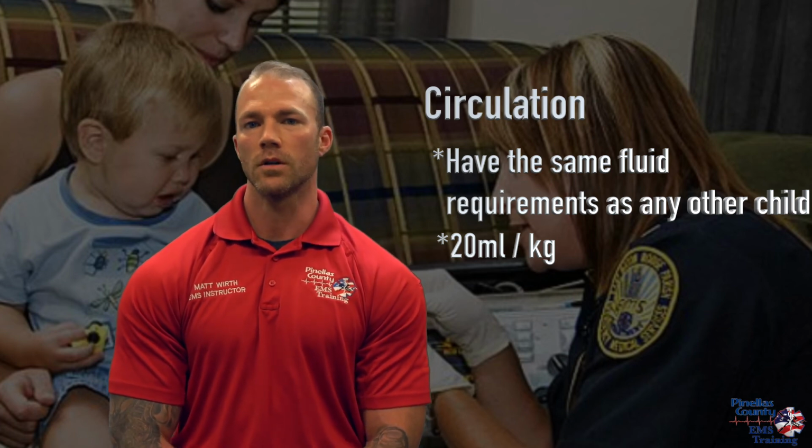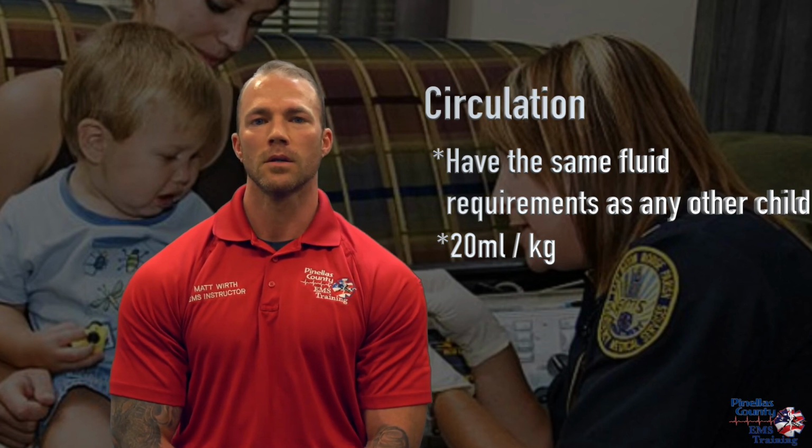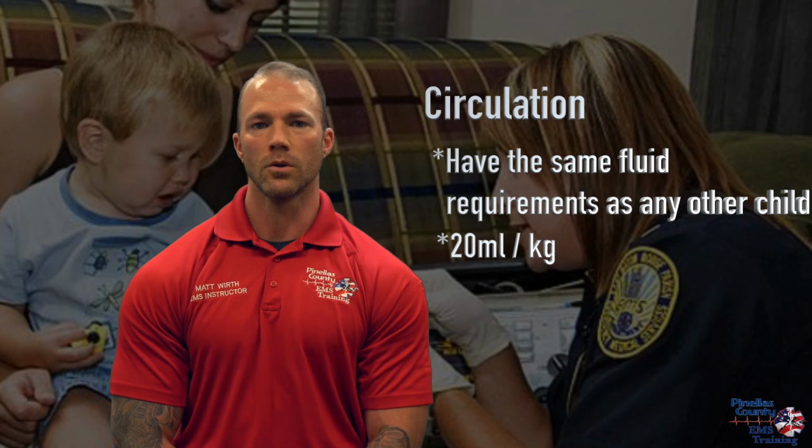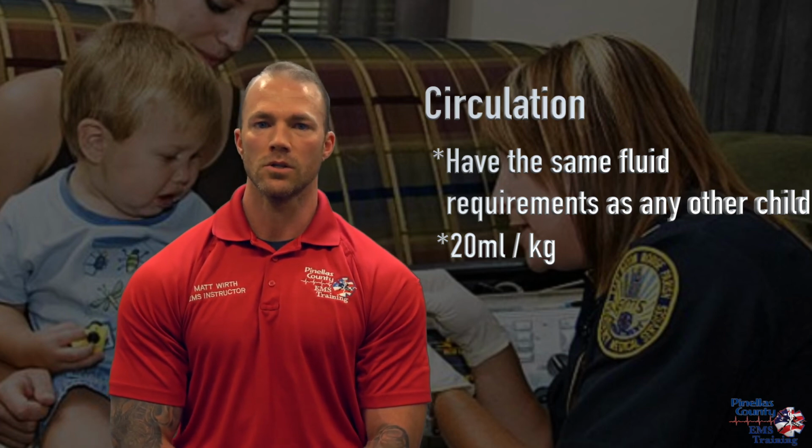Some children with severe, uncontrolled epilepsy may be on the ketogenic diet. This regimen eliminates food with glucose and keeps the child in a state of ketosis to control the seizures. For these children, do not use any fluids containing dextrose.